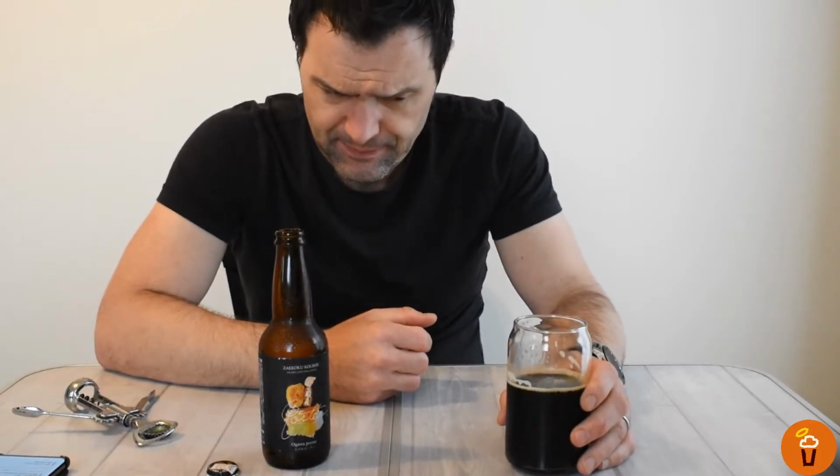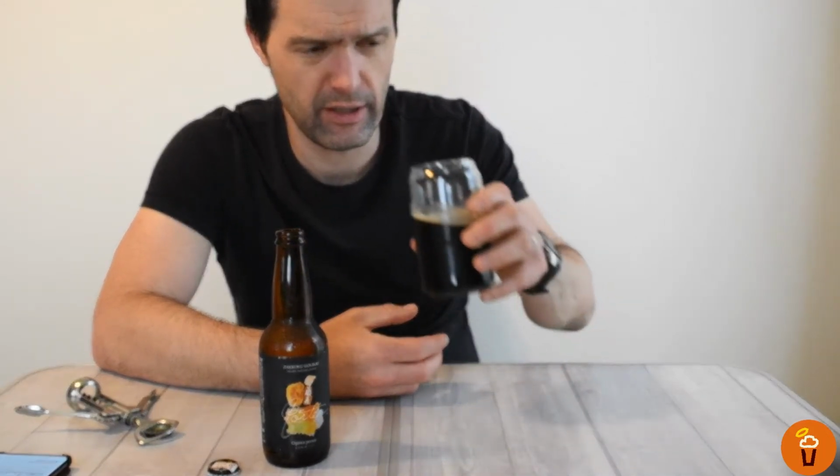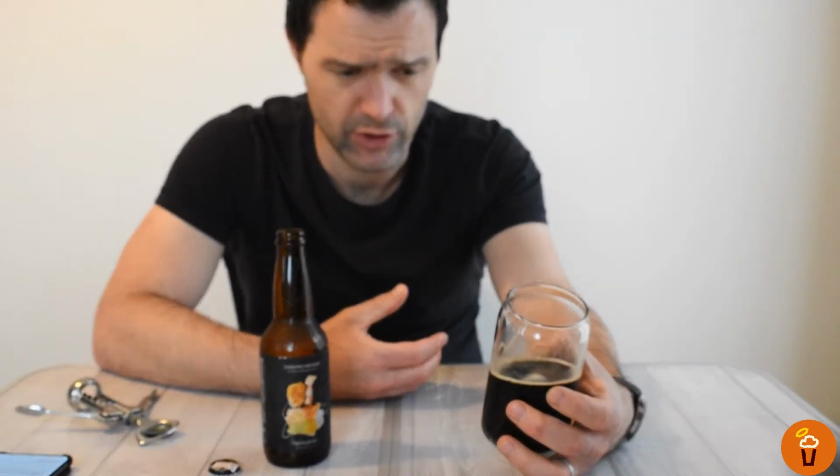Finishes off a little bit dry on the back palate, but interestingly enough, it's got a little bit of woodiness to it. It's not oaky or an aged wood, but there is a hint of woodiness going on there. It is very smooth. Yeah, it's very smooth, but interesting with those wooded flavours. There's no acrid black malt flavour either.